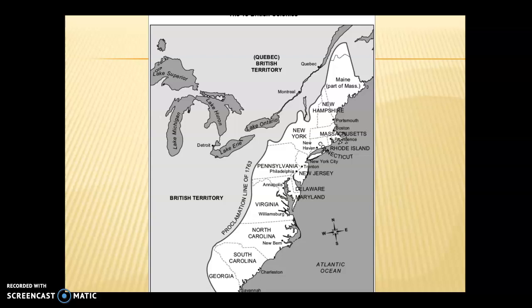This is just a map showing basically British territory prior to 1763, or basically the 13 colonies. Now, 13 colonies we all know, hopefully, from 5th grade. You should have learned a little bit about this. But you can see starting in the south of Georgia and all the way up through the northern parts of Maine, which at the time was part of Massachusetts. So this is the map.